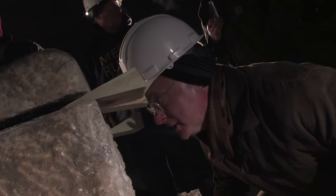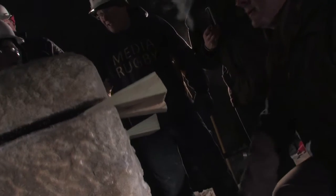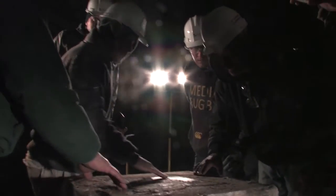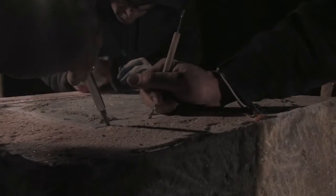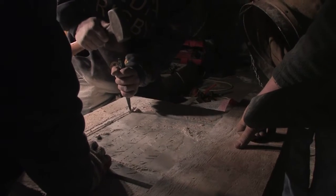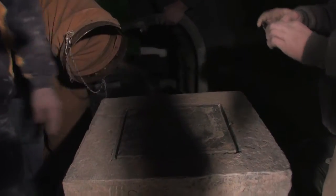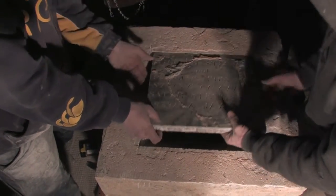There's something circular in the middle. Yeah. Get more finger room underneath there. I'll get behind it. You okay, Mike? Step back off that. Whoa, whoa, whoa. Wow. All right, we good? 1, 2, 3.